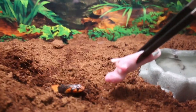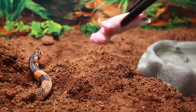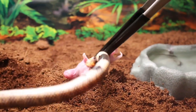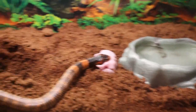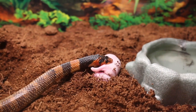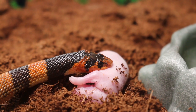Let me go ahead and give her this nice big meal. Oh, she missed. Come on. Oh, she got it that time. Look at that. Look at that. Crazy. There's a nice, good-sized meal for her. Look at the coloration on this snake, so amazing.